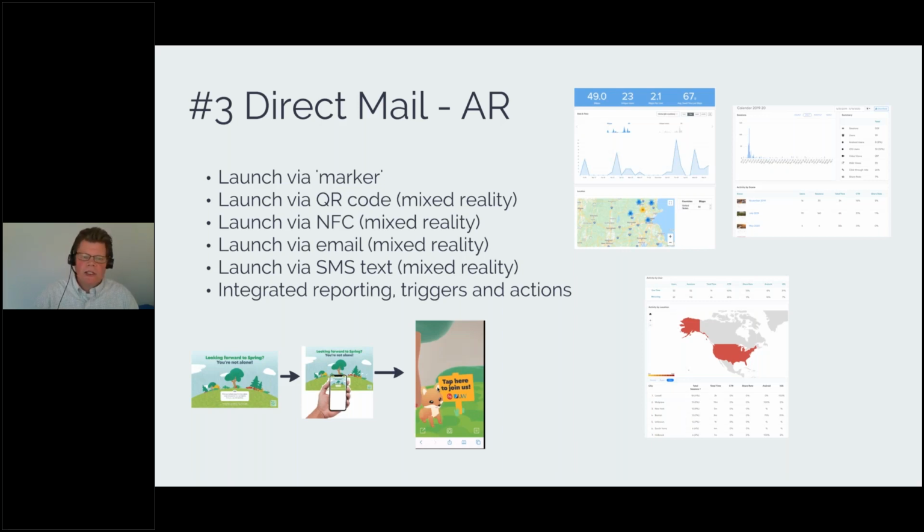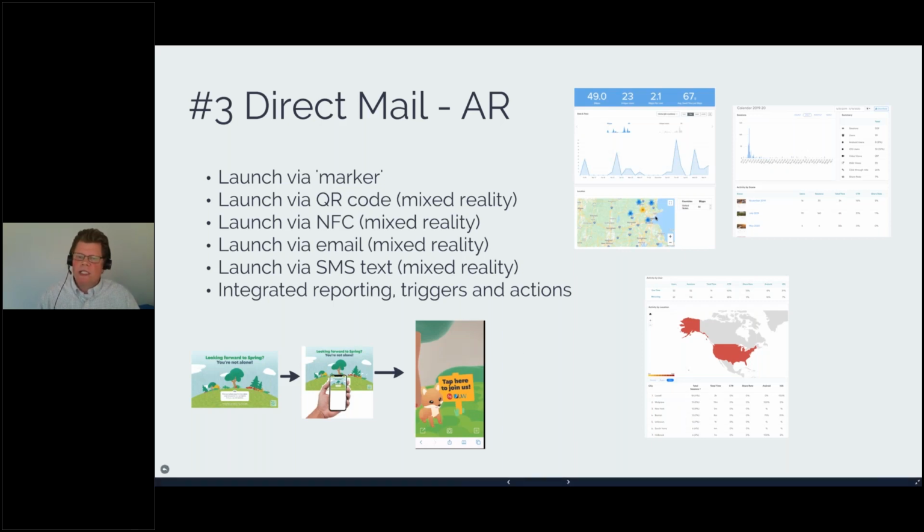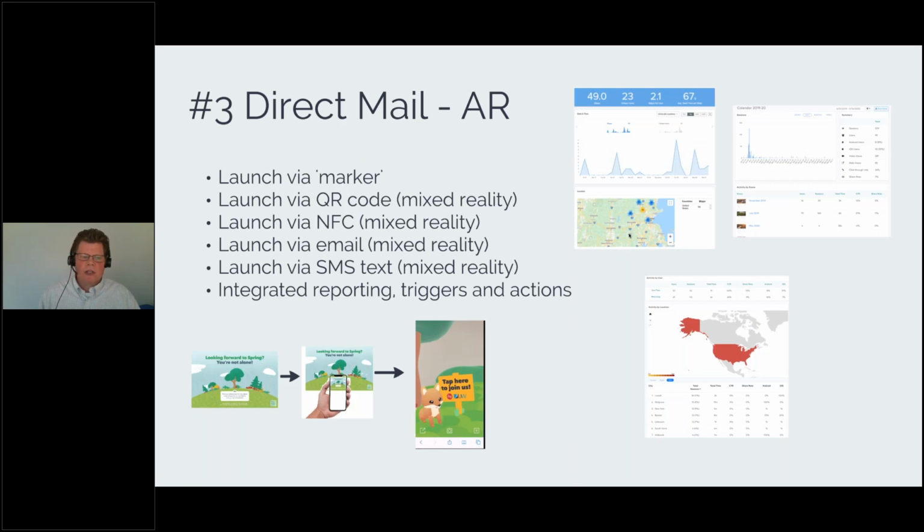You send an email to somebody's mobile phone and they click on it and it opens a web browser and creates this whole environment around them marketing your product or service, and it gives you the ability to let them learn more, sign up for things, whatever. You can launch it versus SMS text. So if you have text messaging set up right now, you can launch the text, they click on the link, bang, they're in an augmented reality experience. Unbelievable reporting, very good demographics. You can see exactly where people are hitting your augmented reality and results.